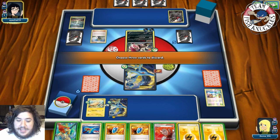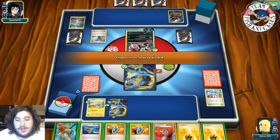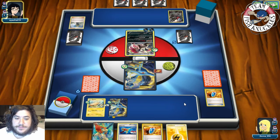Discard a Lightning, Lysandre. Oh, why do you do this to me? I guess we'll discard the VS Seeker. Or do we just... yeah, we'll discard VS Seeker. Whatever. Those 3 cards are being discarded, okay?